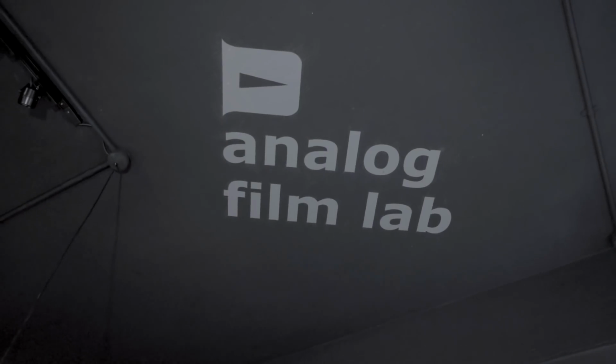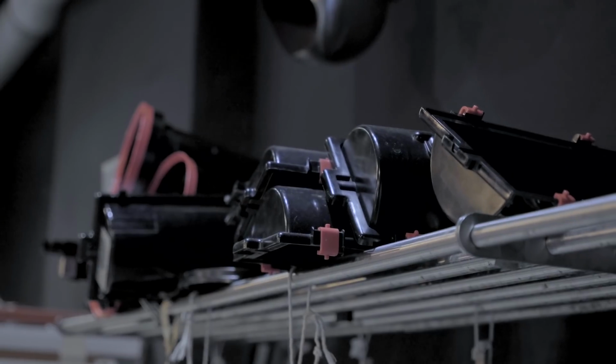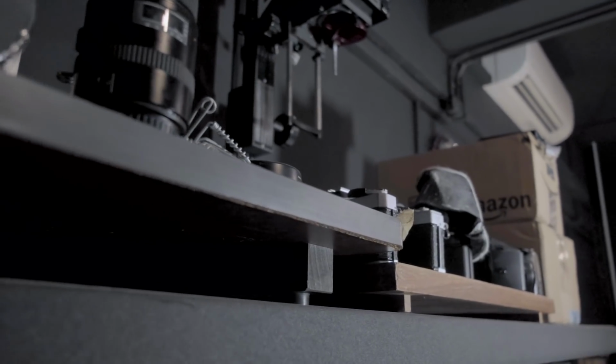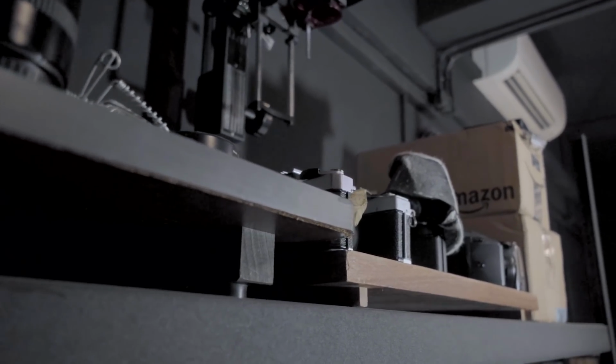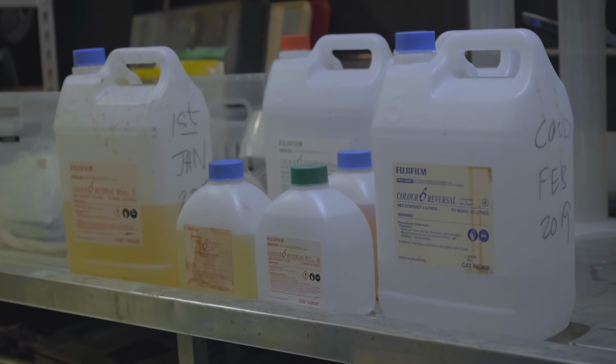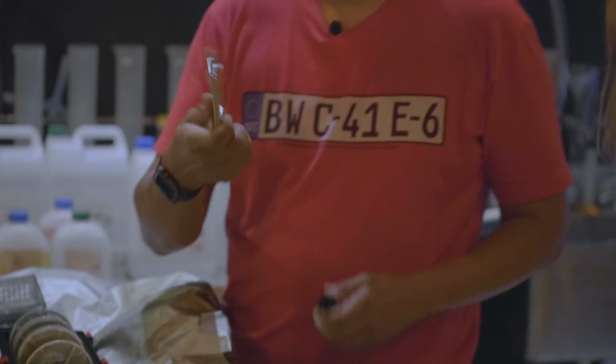Welcome to Analog Film Lab. This is the famous film lab. Yes, it is. The only lab in Singapore that does positive film development. These are the chemicals that we use to develop positive film. I use this to take out the film.